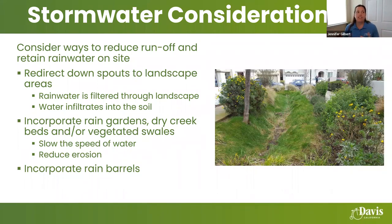So we want people to start thinking about, when you're designing your landscapes, what's going to happen when it rains? Where's that water going to go? How can we design landscapes to hold water and collect water rather than just move it off site? So think about incorporating things like swales, like you have here, a grassy swale, so that as the rain comes down, the grass will help soak in some of the water. It'll slow the water down so it's not rushing across as fast and carrying a lot of soil and sediment with it. Rain barrels are a fantastic way to capture some rainwater to use later.